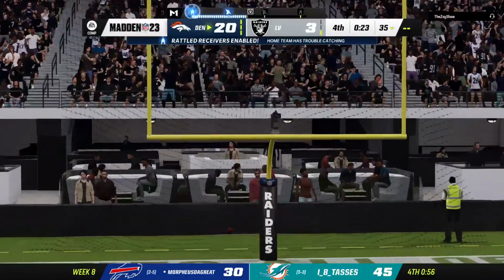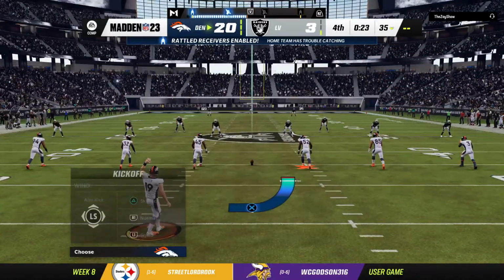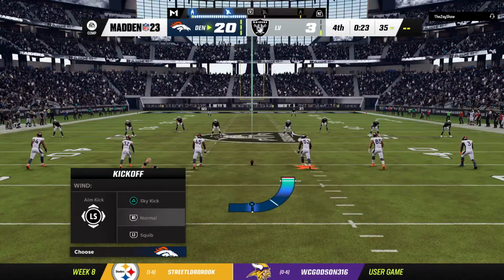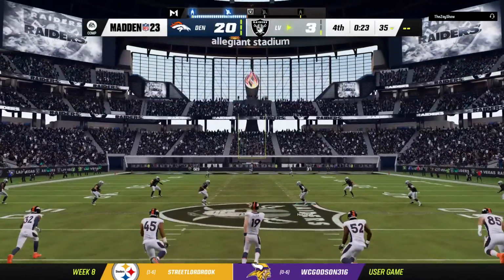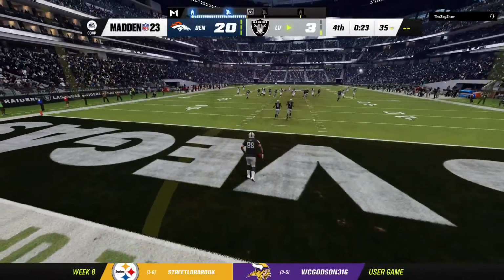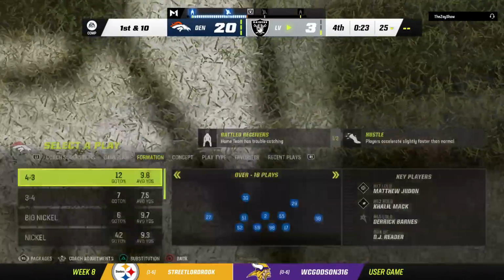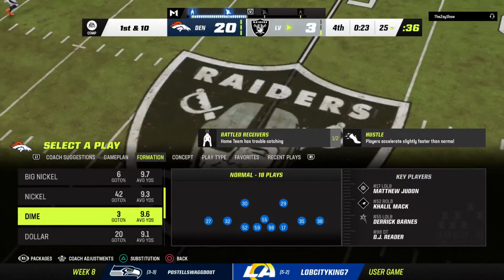Point after, right down the middle. And that'll make this a 3-score game now. The lead moves to 17. The Broncos kickoff unit out there to kick this one away. No run back here, down to a knee, and this drive will start at the 25.